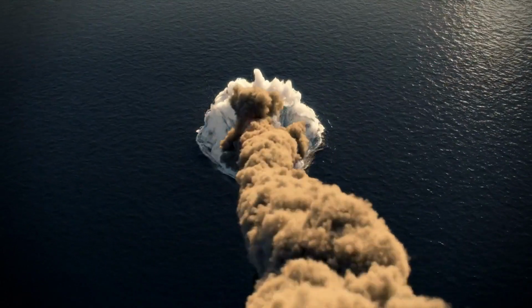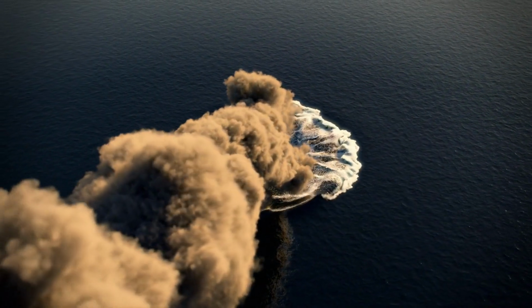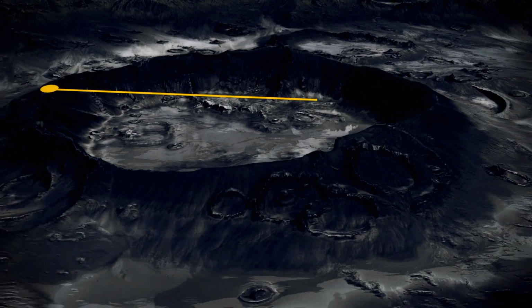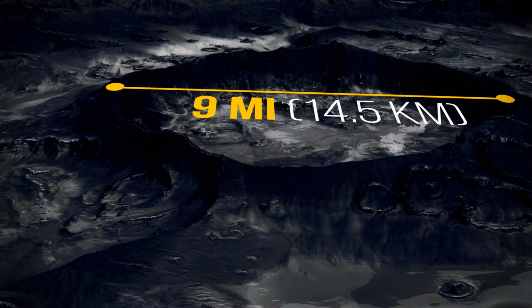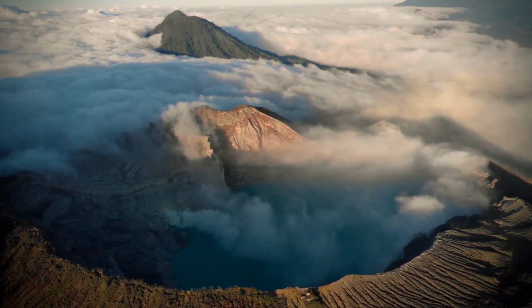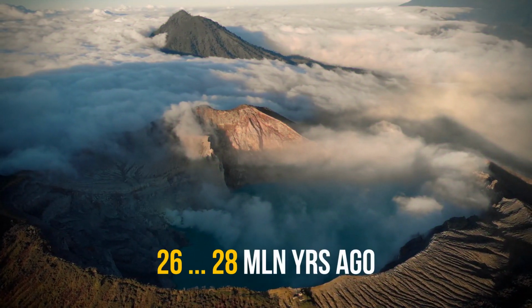But we can assume the possible consequences. The wave would have swept across the entire hemisphere. The crater would be about 9 miles in diameter, and that would be a complete disaster. The last event of such a force happened 26 to 28 million years ago.